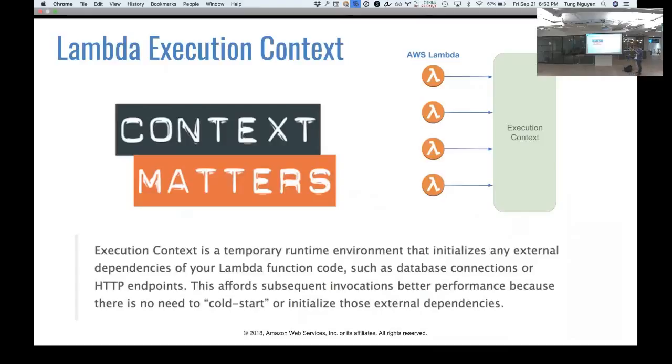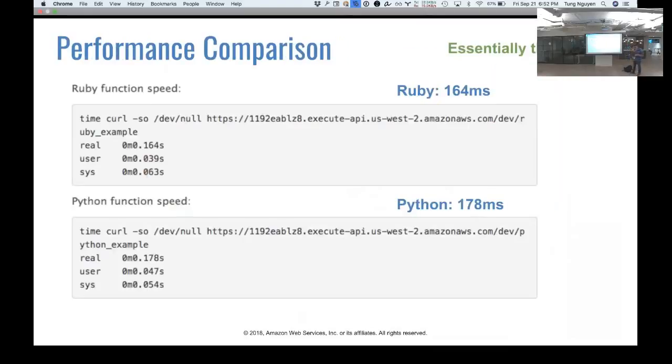And here is a quick performance benchmark. Above, you have a Ruby function you curl out to, returning in 164 milliseconds. The bottom one is Python, 178 milliseconds. They're essentially the same, right? It doesn't really matter. The bottleneck is not going to be the Lambda function, it's going to be the network speed.